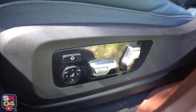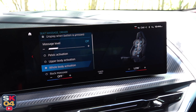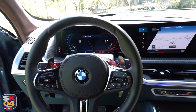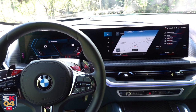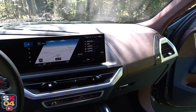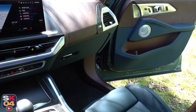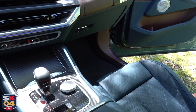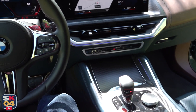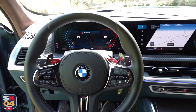Incredibly comfortable M multifunction front seats feature illuminated M logos in the headrests and a memory system for the front seats, steering wheel, and exterior mirror positions. Heated and ventilated front seats are standard, as well as a comprehensive whole body massage system. The steering wheel is power adjustable for tilt and reach and comes heated. The armrests are heated too. The sculptural headliner is a very special piece of design.